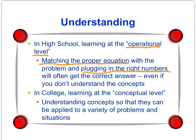At the college level, because we're talking about people wanting to do these important professions, who need to be independent thinkers, the learning has to be at the conceptual level. You have to really understand the material in a way that you can use it, apply it, not just in one situation, but in a variety of situations. Okay? So let me give you an example.